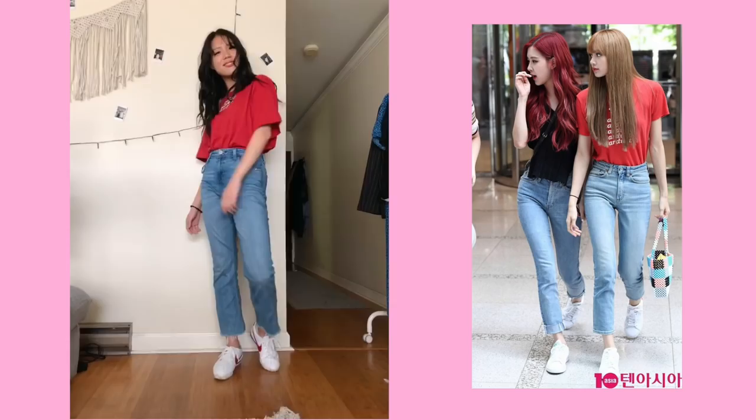Okay, so for the third outfit, this is just a really simple outfit. So Lisa wore an outfit like this at the airport again. I really wanted to do this one even though it's really simple because she just looked really cute in it. So she wore a red graphic tee with some kind of cropped jeans and some white sneakers.